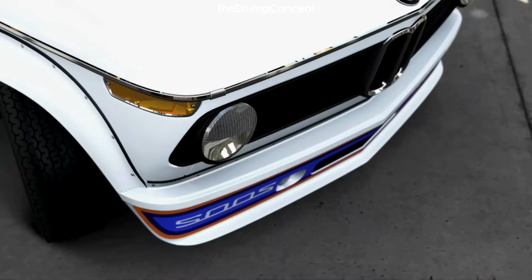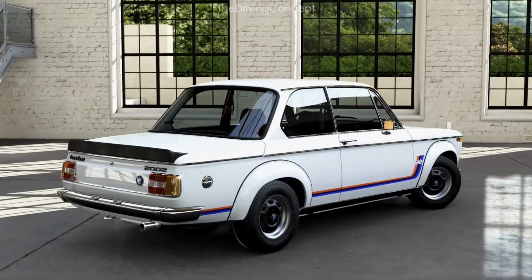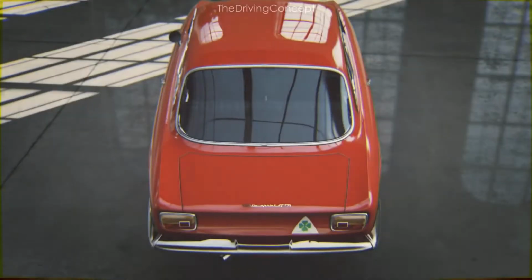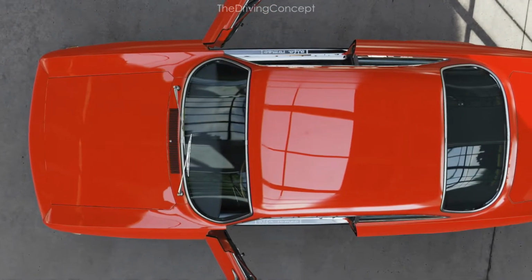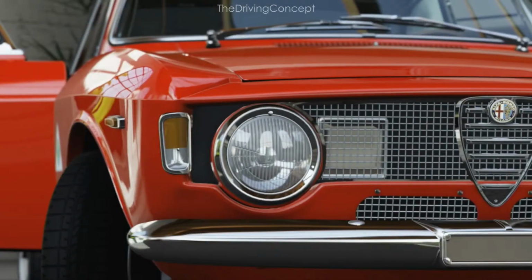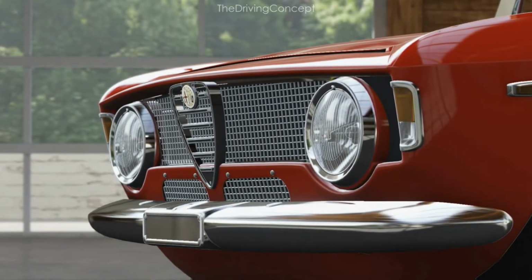When it's in the blood, it's in the blood. Long before the BMW M3, for example, there was the 2002 Turbo. And long before today's Nissan GTR, there was the original Skyline GTR. And as long as there have been cars in Italy, Italians have been racing them. The Alfa Romeo Giulia Sprint GTA was a kind of Italian M3 of its day and could be found everywhere on racetracks around the world in the 1960s. With its lightweight aluminium body, it's a very lovely thing.